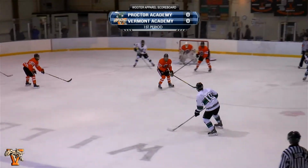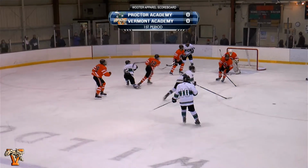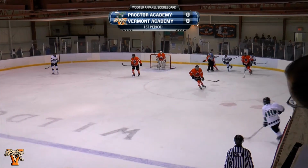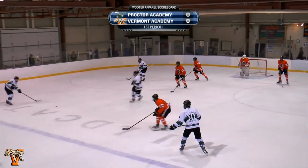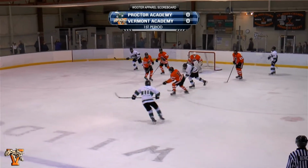Over here for Craig, Kevin Craig. Winding, faking. A little too fancy with it there on the fake. I think he fooled his own teammate. Wasn't able to lay it off. Craig goes D to D. Craig gets it back. Minute remaining on the power play. Top of the circle, Craig, they're looking for the perfect shot.